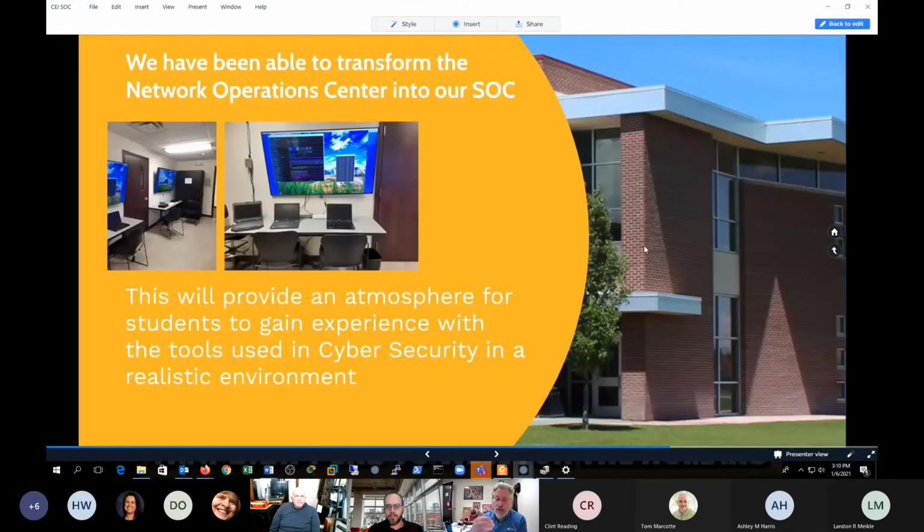And then we have our SOC, where we will have the ability to look at this network. Essentially, all these computers and everything are functioning on the network. We can monitor all the traffic that happens in this network from our SOC upstairs here at the Yellowstone Center. We'll be able to see everything that happens. We'll be able to analyze that traffic, monitor what's happening under normal circumstances, and see when something changes. If something that shouldn't be happening starts happening, we'll be able to monitor that, see what's happening.